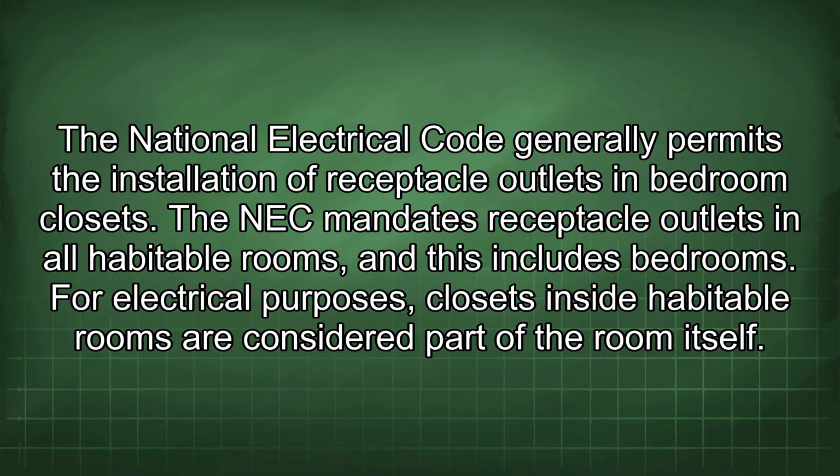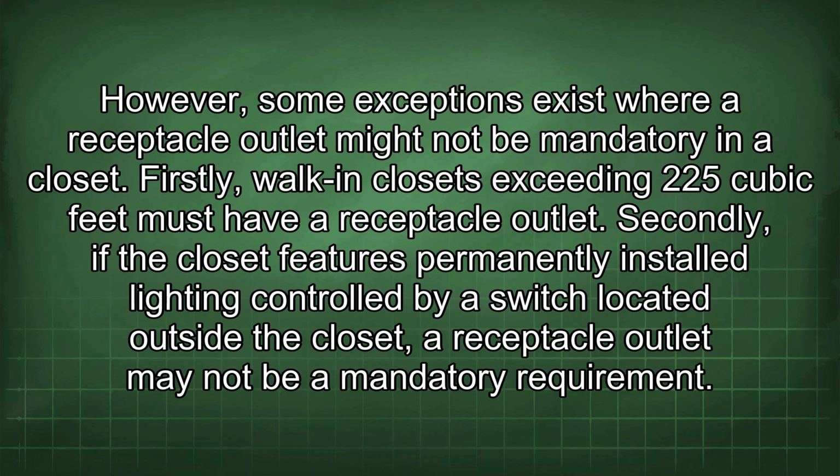The National Electrical Code generally permits the installation of receptacle outlets in bedroom closets. The NEC mandates receptacle outlets in all habitable rooms, and this includes bedrooms. For electrical purposes, closets inside habitable rooms are considered part of the room itself. However, some exceptions exist where a receptacle outlet might not be mandatory in a closet.